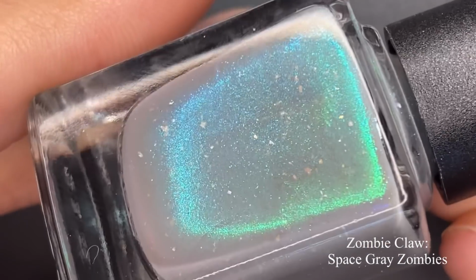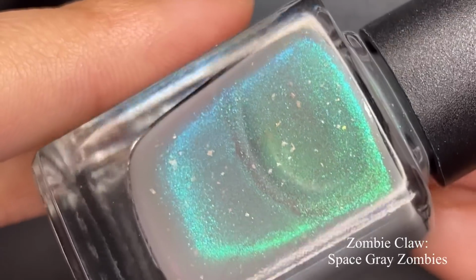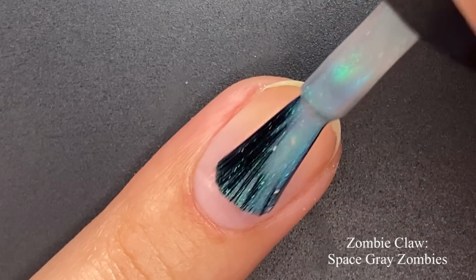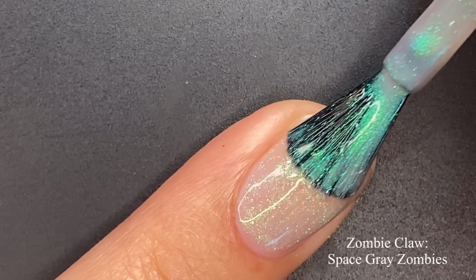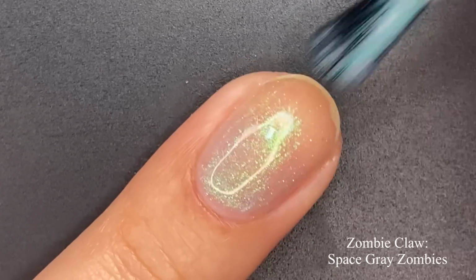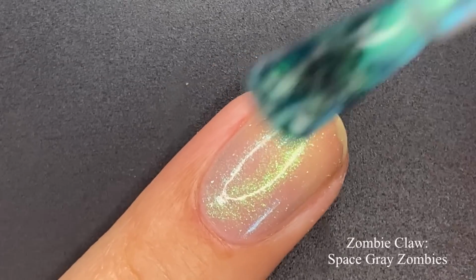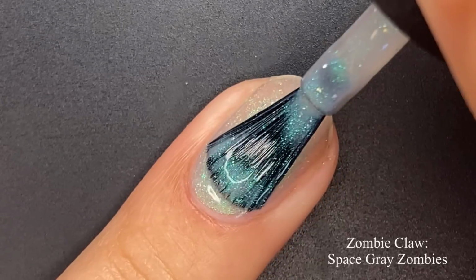Next up we have Zombie Claw, and this is Space Gray Zombies, priced at $13.50, and there's a cap of 250 bottles. It's inspired by a space gray picture of Saturn. The description is a space gray base loaded with electric blue, green shimmer, and hollow flakies. This one built up beautifully for me in 2 coats. I think on longer nails, you may want to do a 3rd coat to reach fuller opacity.